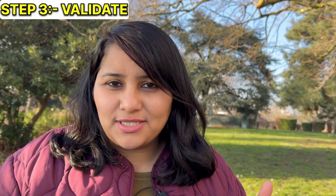And when you use the tool, you're going to get a score. If the score is below 50%, this is an indication that probably you should not go ahead with this admit and think of other choices.